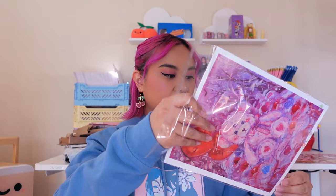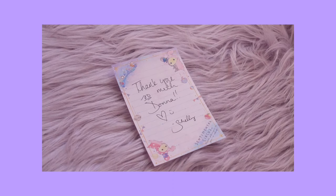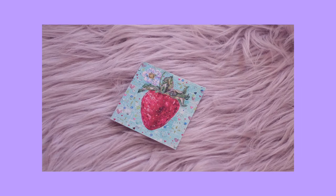Okay, so it came with a little handwritten note as well, which is always really sweet. Here's the little note. It also came with a little strawberry sticker, I believe, and her little business card with a rabbit on it.